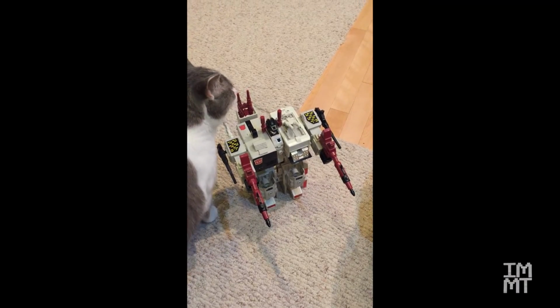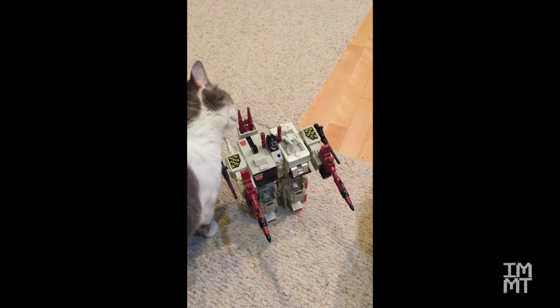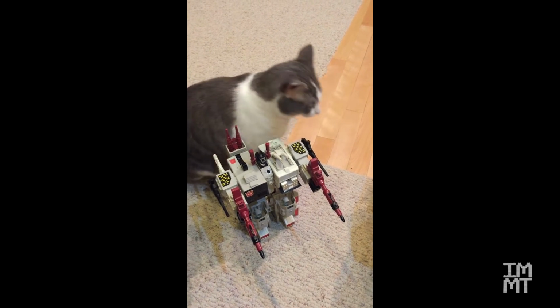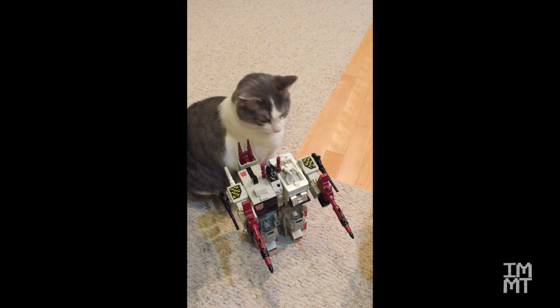Shira, of course, wanted to check things out, so she thought she'd check out Metroplex. I wasn't sure how they would get along, but after she checks it out, there, she gives him some love. She's okay. She's okay with Metroplex.